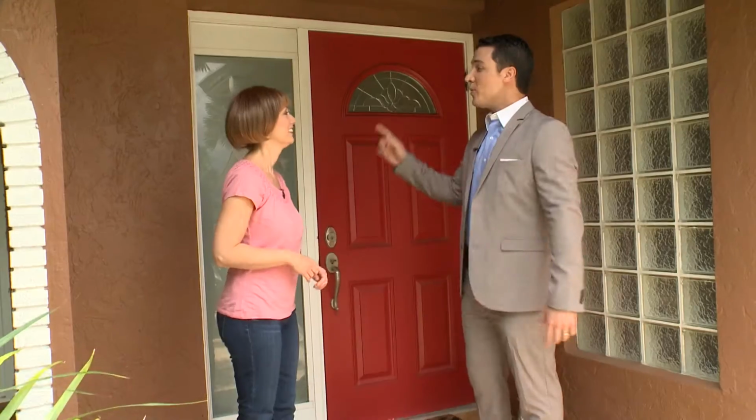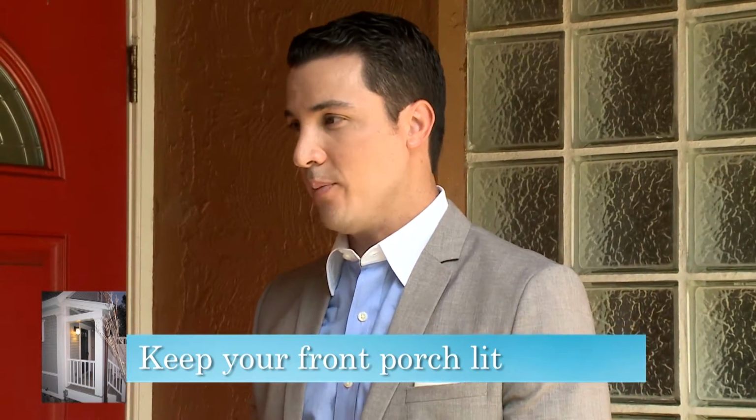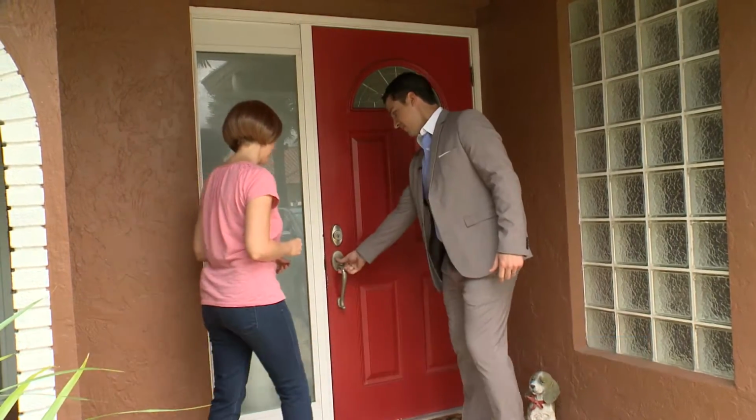Yeah. You want to be sure to keep your front porch lit. Okay. It's very important for burglars not to think that the house is ever empty. And even if you're not here, there's timers available to make sure the light goes on when you're not home. Oh, that's a good tip. Okay, definitely doing that. Timers.